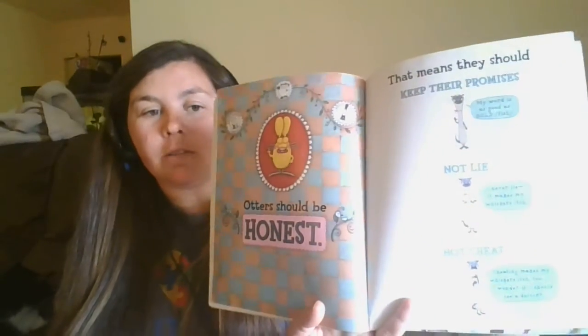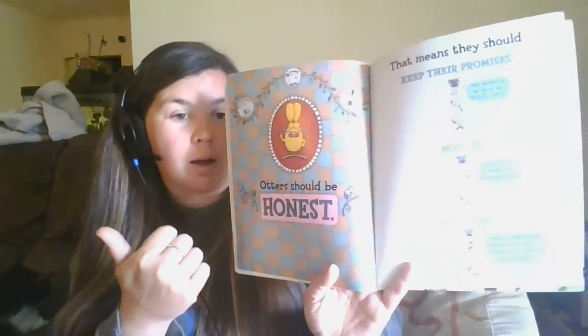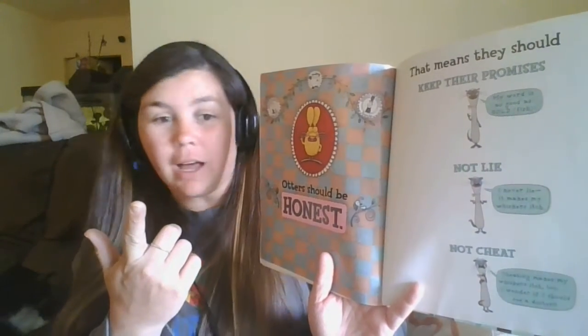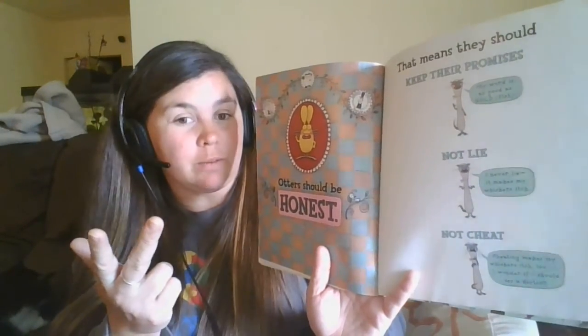So if someone is honest, that means they keep their promises. They don't tell lies and they don't cheat. And that makes someone honest. Being honest is a way you can be a kind friend and a good neighbor.